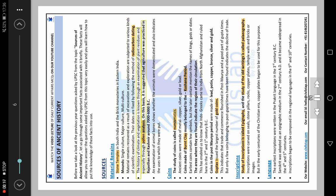The history of climate and vegetation is known through an examination of plant residues and especially through pollen analysis. On this basis, it is suggested that agriculture was practiced in Rajasthan and Kashmir around 7000-6000 BC. An examination of animal bones shows whether the animals were domesticated and also indicates the uses to which they were put. Coins. The study of coins is called numismatics.